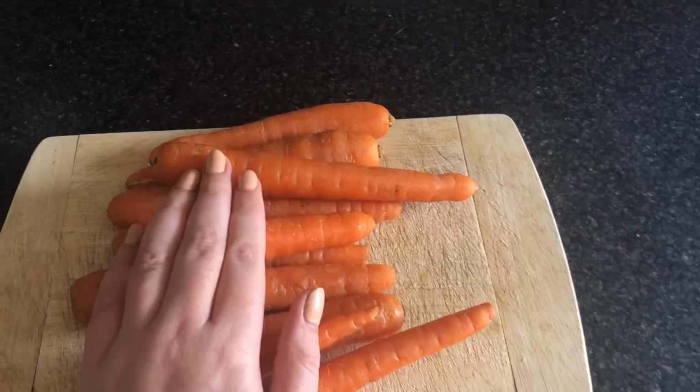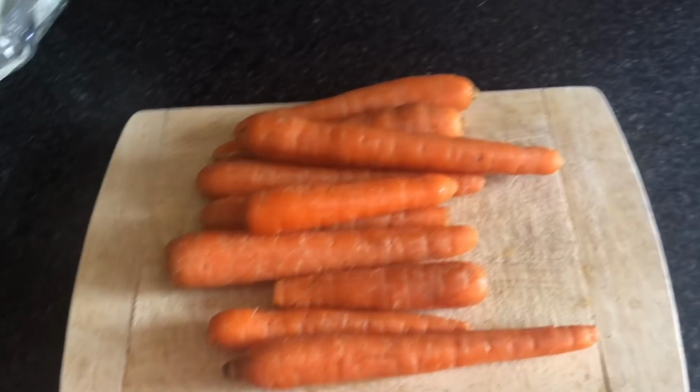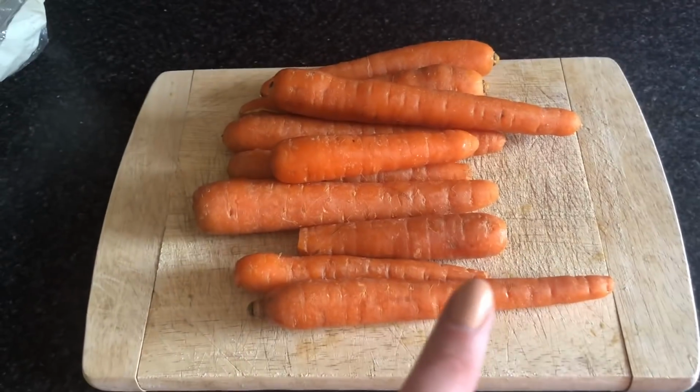I'm back down in the kitchen now, so I have the oven preheating, so I've decided what I'm going to do first. I have loads of carrots that I need to use up because I feel like they're going to go off soon. I think I've had them in the fridge for about 2 weeks now. And I'm going to chop them up and make some carrot chips.